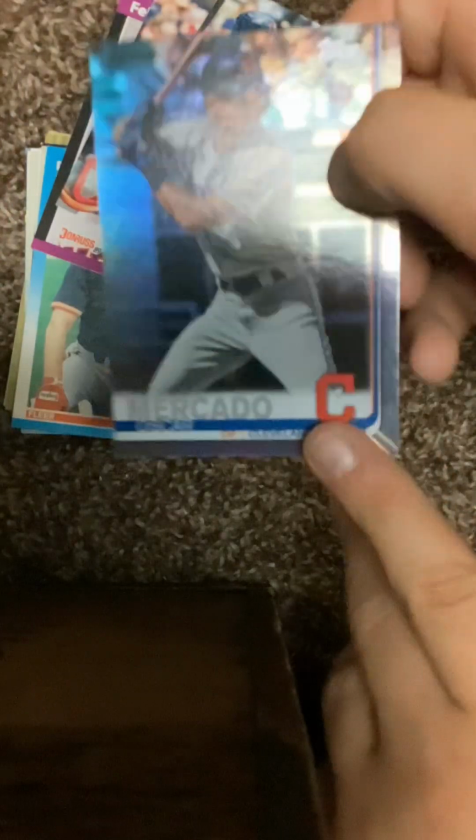Nice shiny background. This is 2019. You can also tell because they didn't use Chief Wahoo. And there's the All-Star Game patch right there. Didn't use Chief Wahoo on the helmet or anything. Ooh, Yan Gomes. All right, he's on the Cubs now. I like this design here of the flow right there. He's a catcher for the Cubs now.